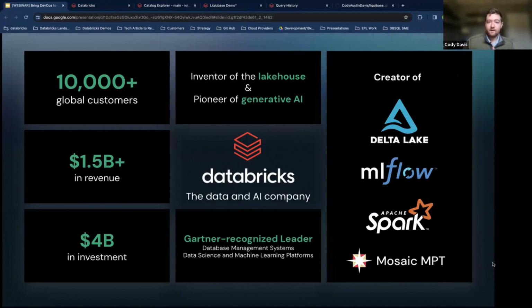So for those that are new to the company, Databricks is the data and AI company founded by the creators of Delta Lake, MLflow, Apache Spark, and Mosaic MPT, all amazing open source projects. Started over 10 years ago, we've grown to over 10,000 global customers, 1.5 billion in revenue, and are now a globally recognized leader in both data science and analytics, and also database management systems. One of the only companies to be recognized as a leader in both.